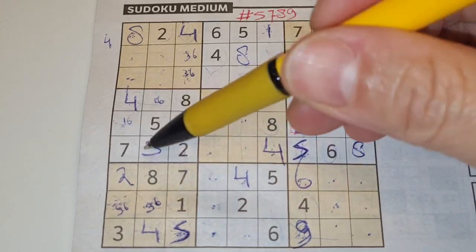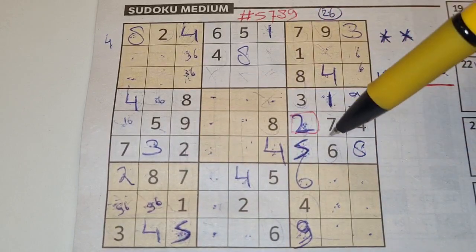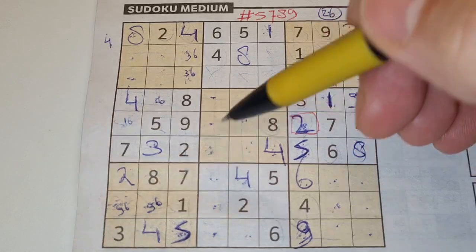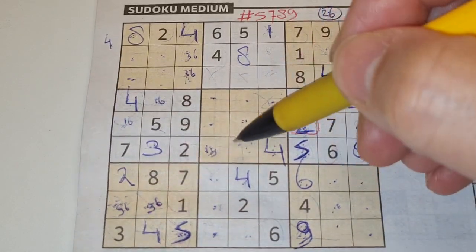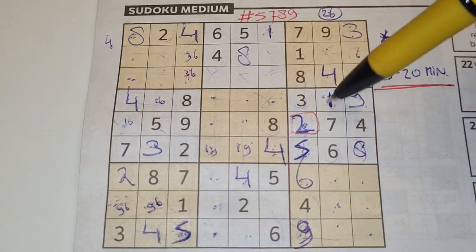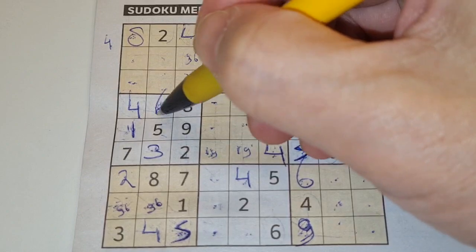So 2 missing numbers in this row. The 1 is missing. The 2, the 3, the 4, the 5, the 6, the 7, the 8, and the 9 is missing. 1 and a 9. Let me mark those 2 boxes. 1 and a 6. We already have a 1 here in this row. So no 1 there. 1 should be here. And a 6 goes there.